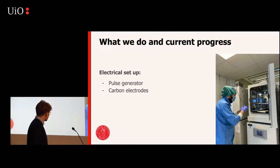And our next big aspect of this project is to stimulate them, because we have to make the bioactuator swim. And this we do electrically. This is usually the physicist part. We don't have our physicist anymore, so if there are any physicists, please join us. We use a pulse generator to stimulate with carbon electrodes, but there are a lot of possibilities.